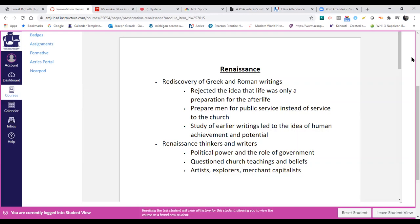And then you have new classes, the artisan class basically, artists, explorers, at the top of society, and lots of these city-states throughout Italy and some parts of Europe are these merchant capitalists. Now that the plague is gone and trade between Europe and Asia starts to take place, and you have more reliable travel via the Mediterranean Sea and these sea routes, merchant capitalists start to acquire a bunch of wealth. And so they start wielding a bunch of power.